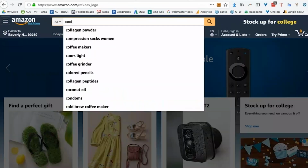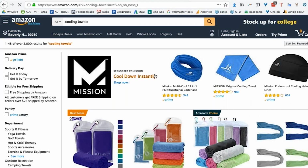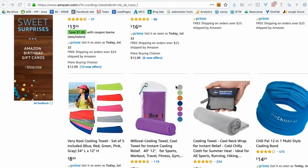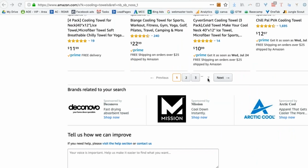So let's just search cooling towels. You can see there's 3,000 results. Let's scroll down. It goes up to page 7 here, so there are 7 pages of results. There's usually more than that actually, but that's not typically what Amazon shows you. So you've got to get it between page 2 and page 7. The fastest way of doing that is just to launch an Amazon PPC campaign. That will get you there.